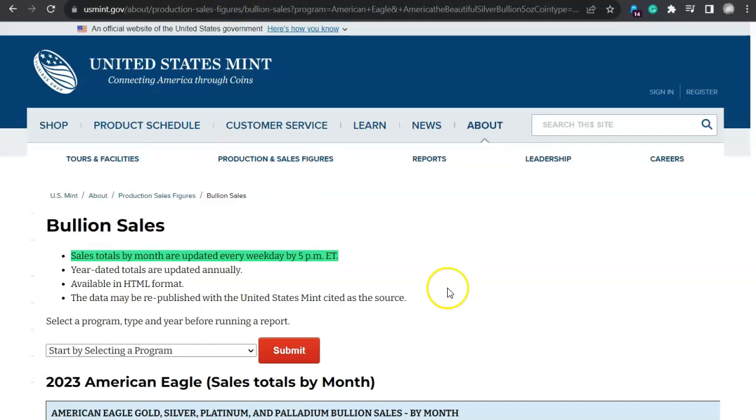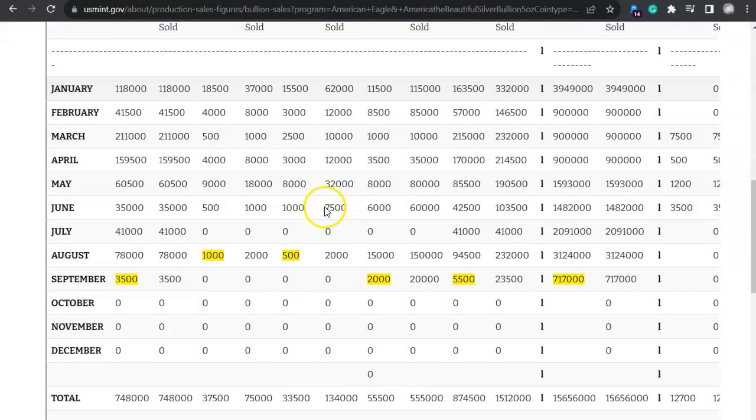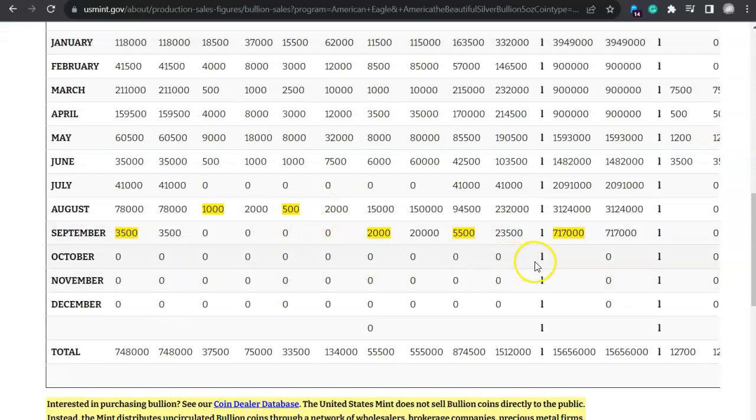Bouncing over here to the United States Mint bullion sales. Sales totals by month are updated every weekday by 5 p.m. Eastern Time. And look at that, no new tale to tell, but like I said yesterday, we're in the first week of September, and they have 3 more weeks to get things going. So could we see 2.1 or 2.8 million American Silver Eagles for September?